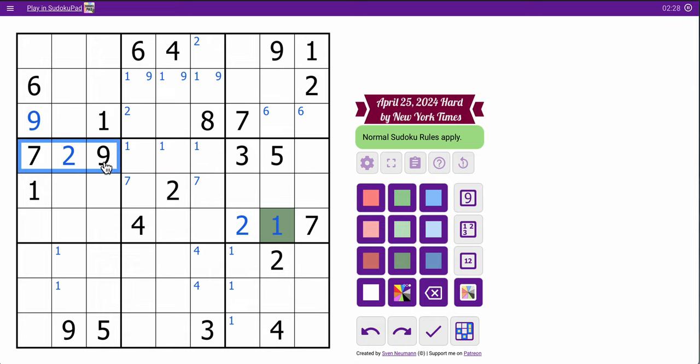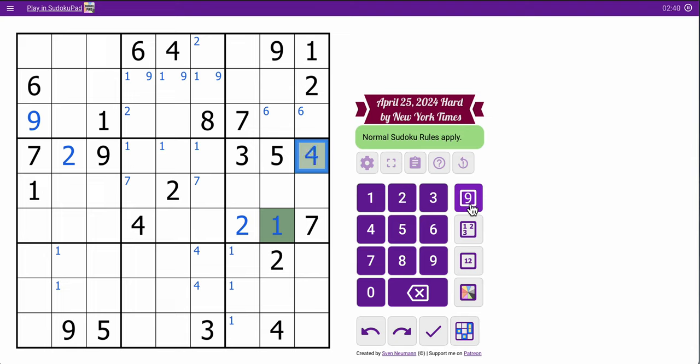Actually, where does 4 go in row 4? It can't go here. None of those are 4. It can't go here because of that. The 4 is placed as a hidden digit. Row 4, column 9. That puts a 4 in one of those 2, which places it there. Which places it there.